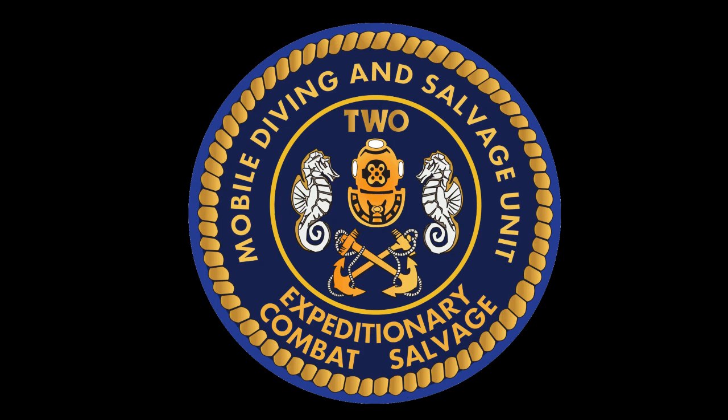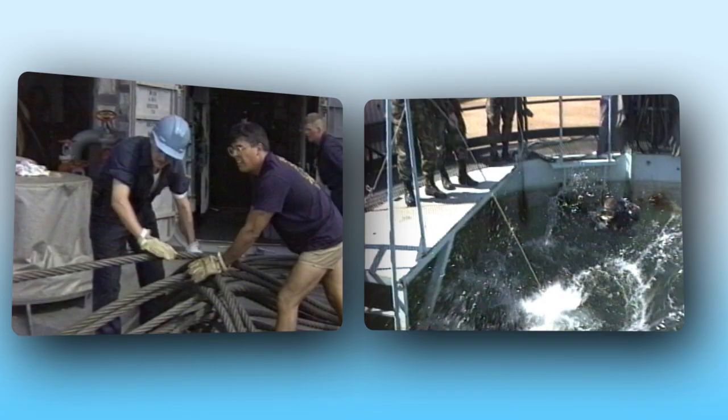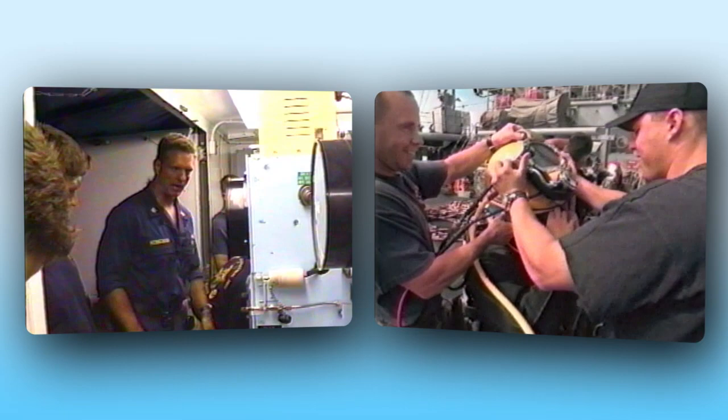As luck would have it, the U.S. Navy's Mobile Diving and Salvage Unit 2, stationed in nearby Norfolk, Virginia, was in need of a realistic training exercise, and so they partnered with NOAA to recover the Monitor's propeller. The expedition was successful.